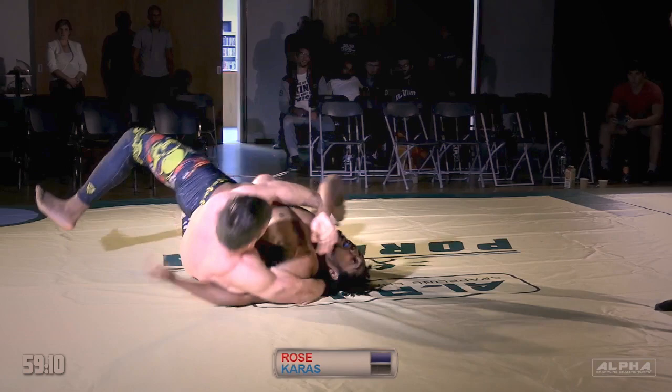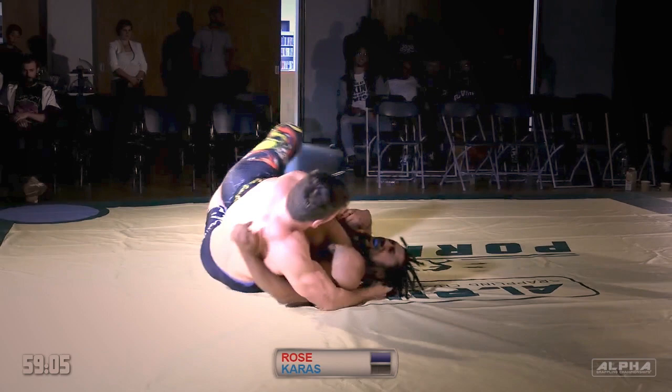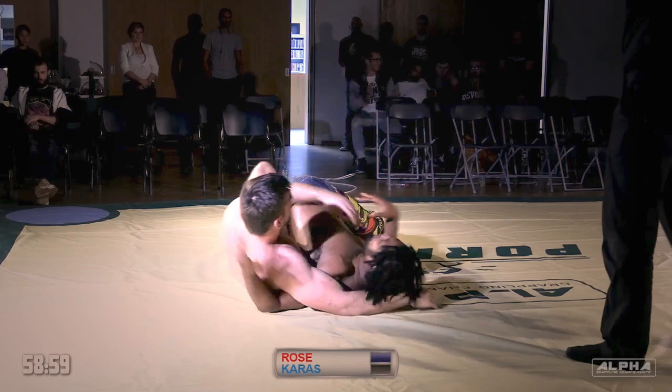He's trying to get his hands clasped behind the head of Devante, and trying to go for a twister lock here. This could be very painful. Devante's, oh, there it is. There's the tap. Quick work by Samuel.